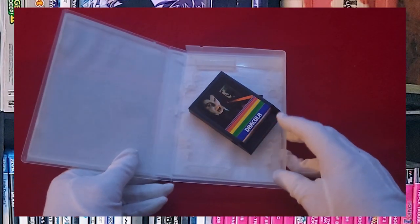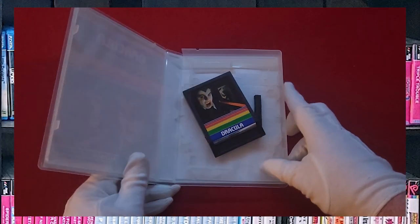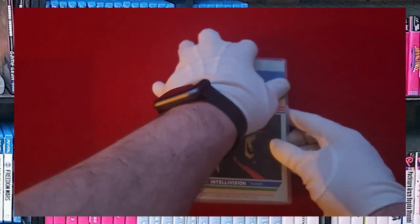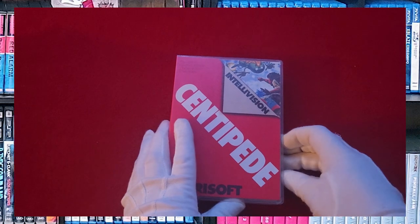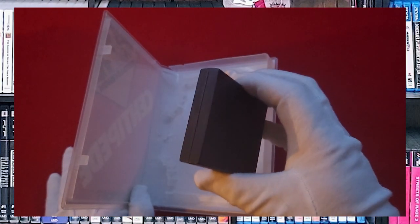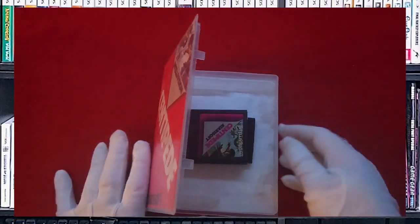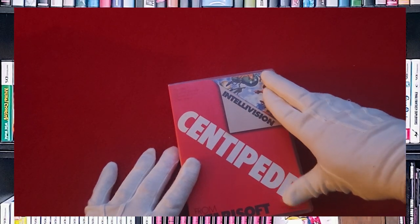Dracula. Oh, that last one was a triple action. But here's Dracula. Centipede. Now, the games that came in these cartridges were done by a company called AtariSoft, which was kind of weird to me. I didn't think that Atari would make games for another system. But, you know, who knows?